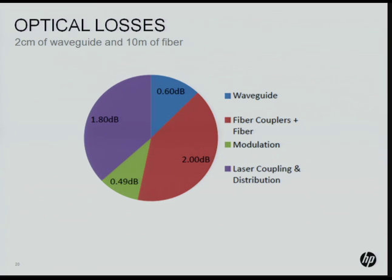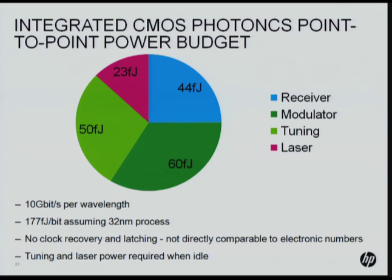So if we take a look at the optical losses, we see that the waveguide is not much loss. There's not much loss in the modulation itself. We're just basically slurping the light off or letting it go on by to encode the signal. The fiber couplers are actually the biggest source of loss. And then there's laser coupling and distribution where there's some loss as well. But the bottom line is the total amount of loss is not particularly high, which is a nice property.